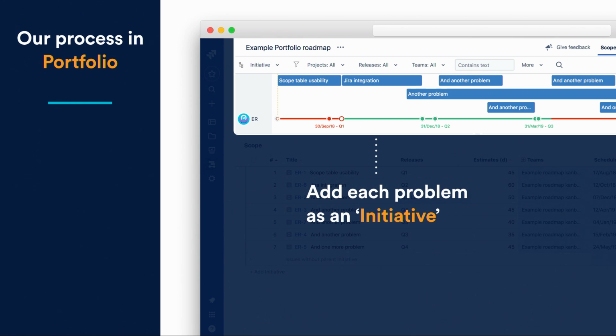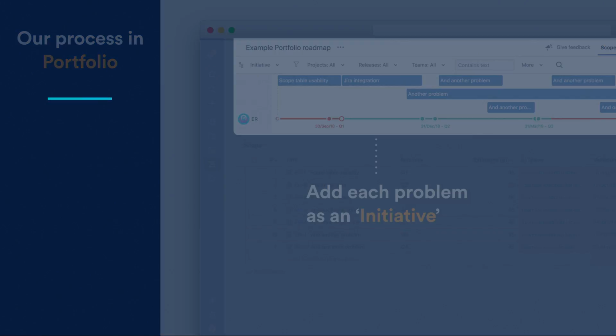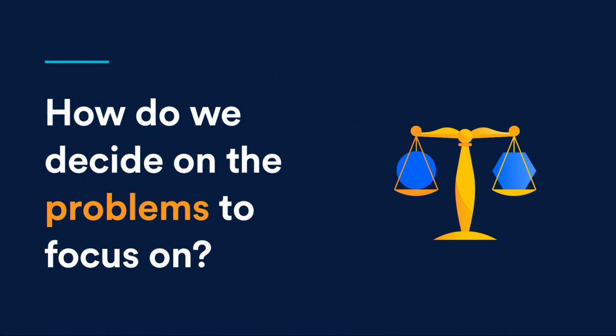And we create initiatives for each of those problems. So an initiative being that high level issue type above an epic in Portfolio for Jira. And from here we can then start to think about breaking down the work and get a visual understanding and discuss with our team where things are probably going to land for us and potential trade-off decisions we have to start thinking about.